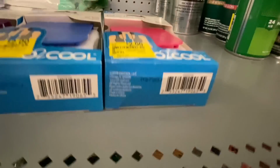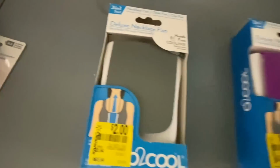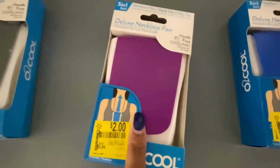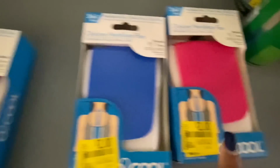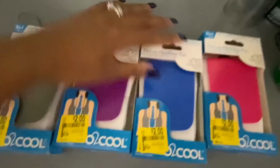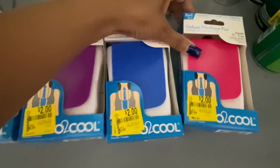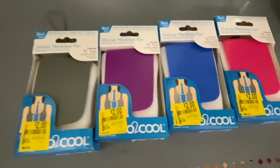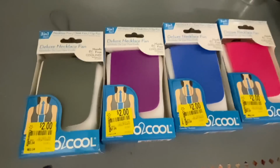But here's the UPCs. So again, they have the gray, purple, blue, and pink for only $2. And you guys, we're gonna grab a few of these because when we go to Universal or Disney, if we plan on going, these would be great for the kids because it is hot out there.